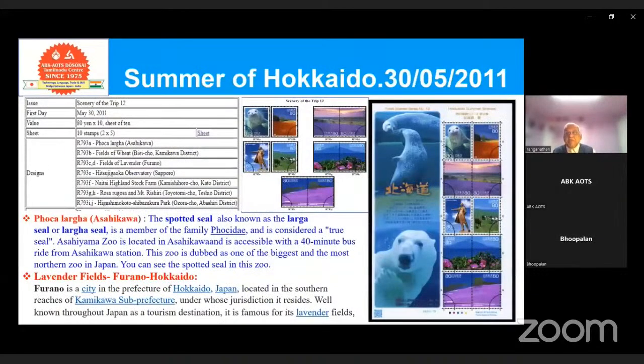Now, the summer of Hokkaido is 30th of May 2011. Then we have the spotted seal. You can see the spotted seal, also known as the largha seal, is a member of the family Phocidae, considered a true seal, in Asahiyama Zoo, located in Asahikawa.